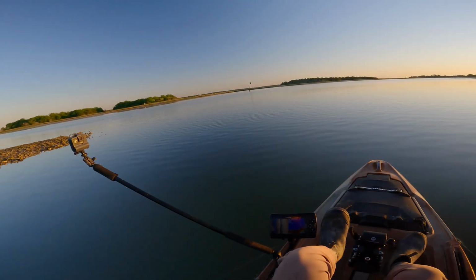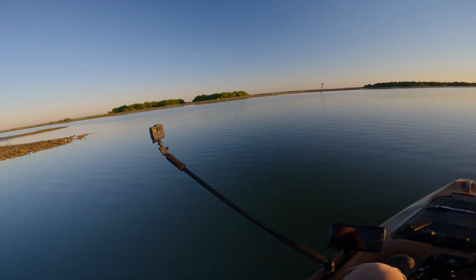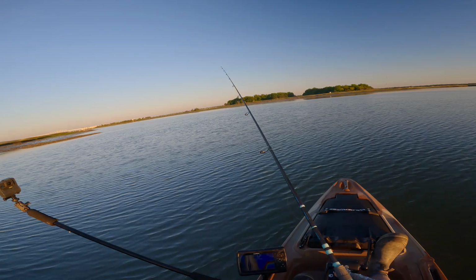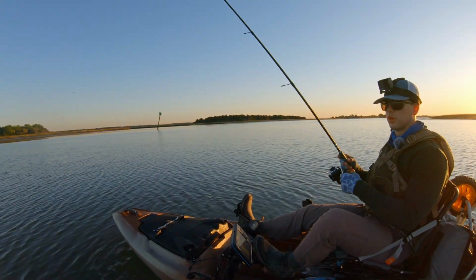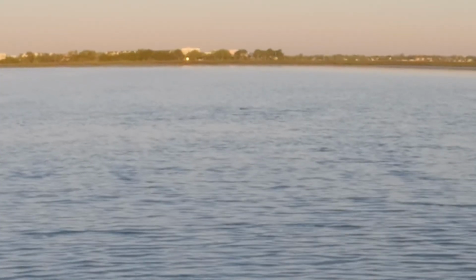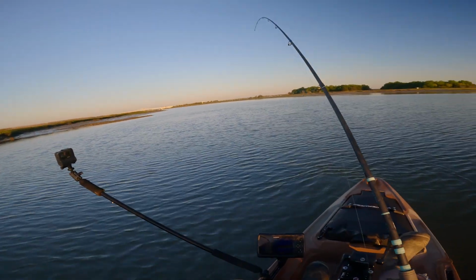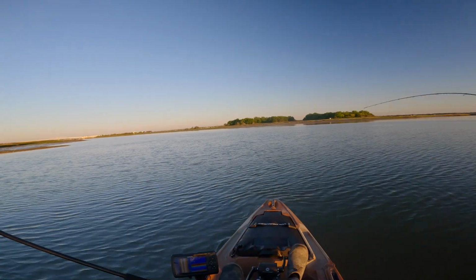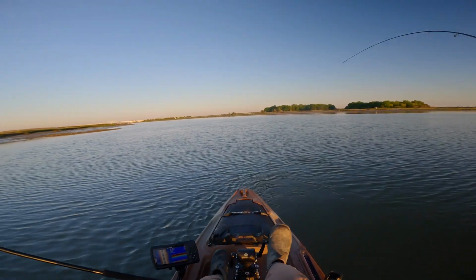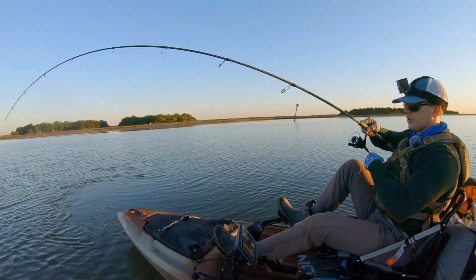This flat often holds reds, but I haven't been here in a very long time, so I think I saw some bigger wakes in there. Yeah. See that? That's redfish. As is that. My first cast in this spot. Or is this a flounder? No, it's gotta be a red. Just hasn't really run yet.